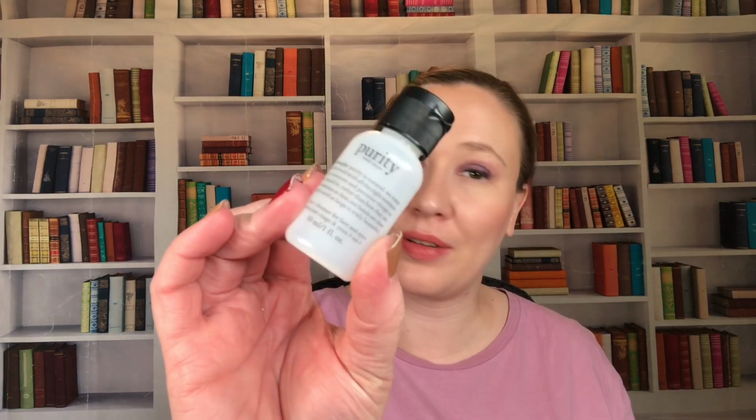All right, next up, we have another cleanser. I don't know how I went through so many cleansers this month. This is the Philosophy Purity Made Simple cleanser. It is a basic cleanser.